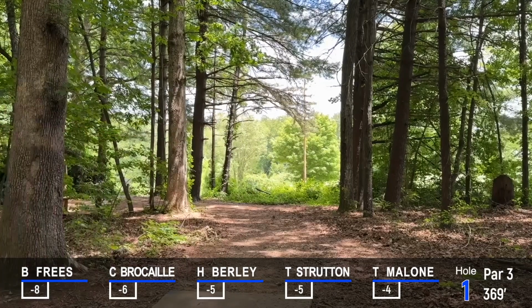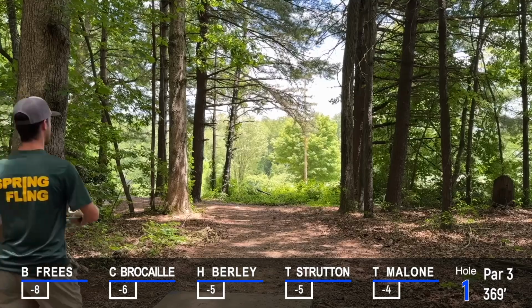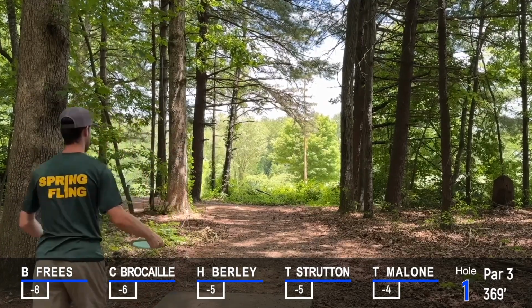Caleb swinging that hyzer in there. Looks like he might have caught a bit of the tree. We'll see if he pushed through. I think he caught that tree and kicked down. It'll be an easy up and down 3 for him, but won't be a problem.